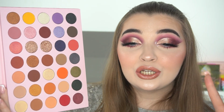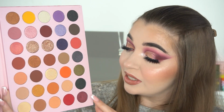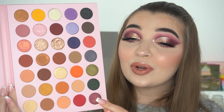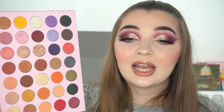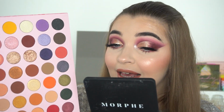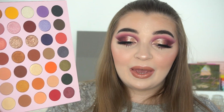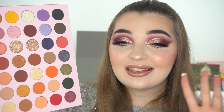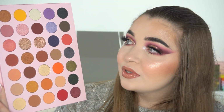Obviously I only used 2 shimmers. I used this one here and then I used this one here. Both really pretty. The only thing I can say about this shade is it's just very crumbly. It has basically got everywhere. It got all over my face when I applied it. It was all over my hands for ages. It was just very glittery, quite messy almost.